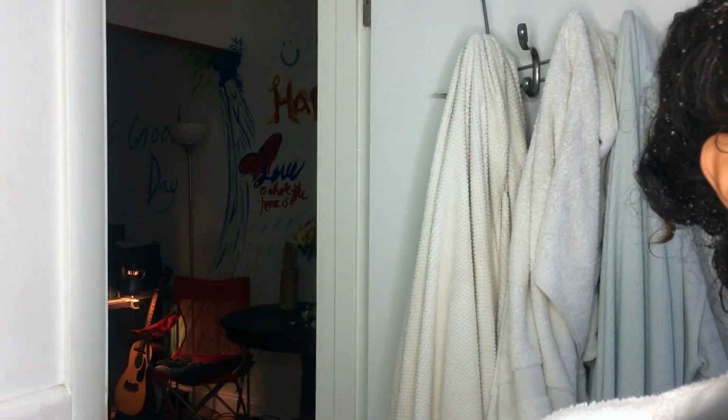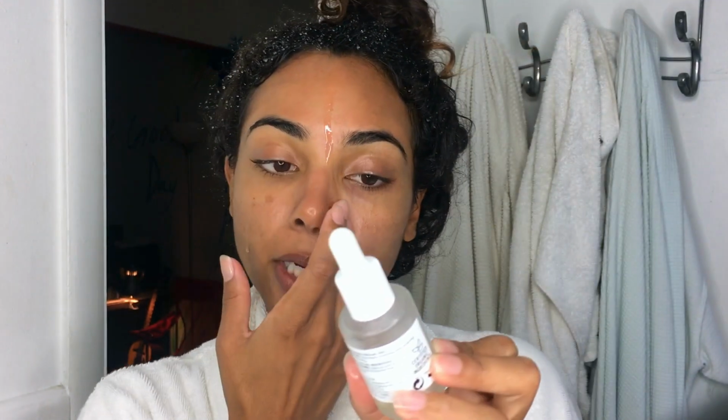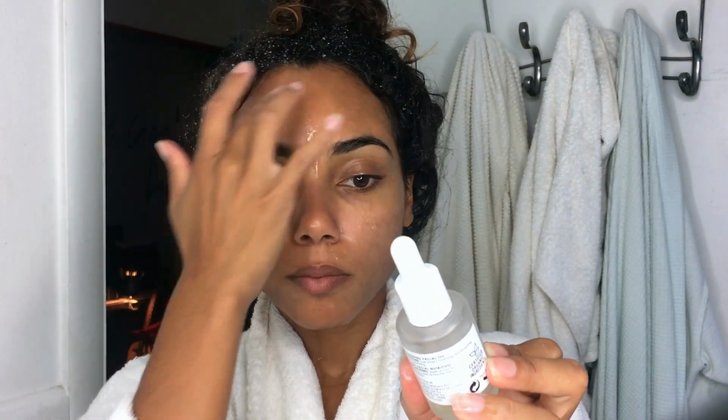So what I love to do in the daytime is apply some kind of organic oil, because again, it's all about protecting the skin in the daytime. So I'm gonna apply this. It's my dropper. I'm applying it onto my skin directly. It's almost done. This is Botanics 100% organic rosehip nourishing face oil.